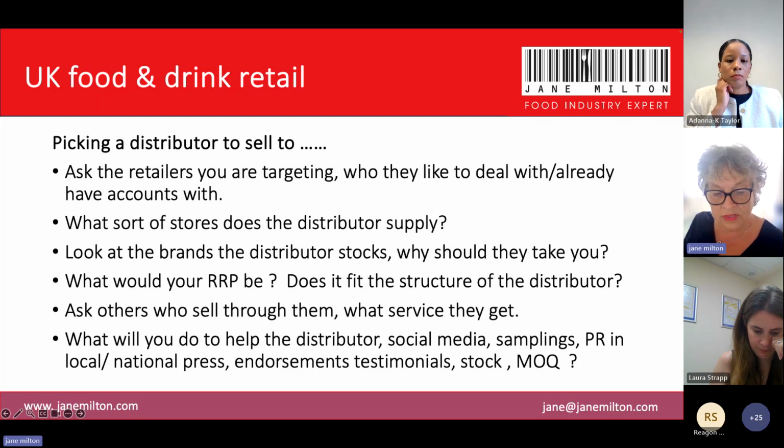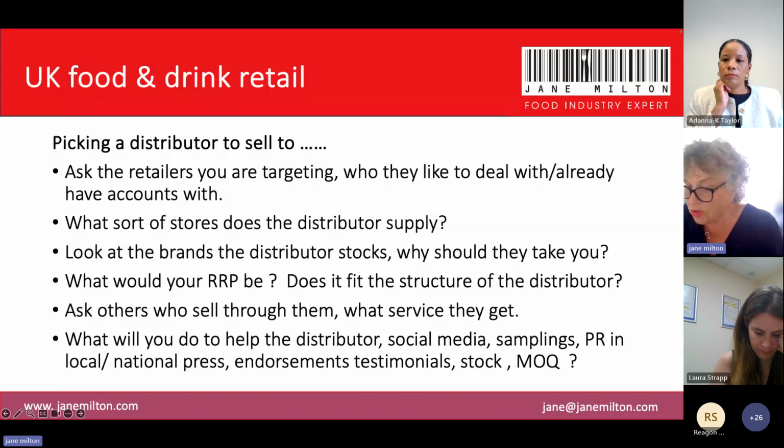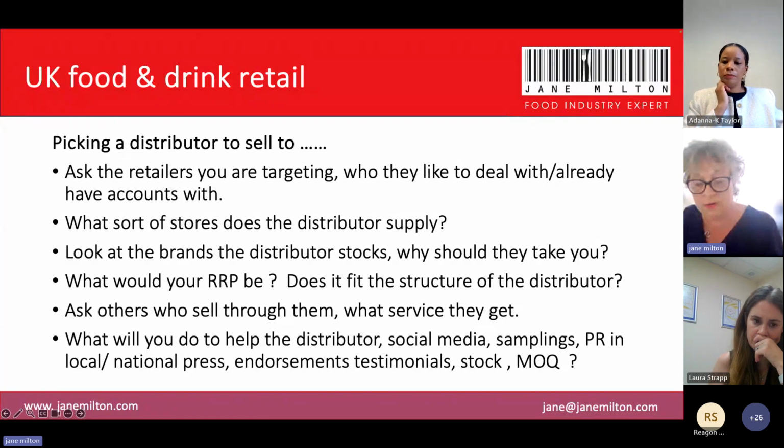And then also, what are you going to do yourself to support that distributor in getting your product on the shelf, in having people ask to stock your product? You know, what are your minimum order quantities? Are you going to give them a small initial order so that they can just get out and get trying it? Or are you wanting them to take a big amount, which means there's a big amount of risk for them?